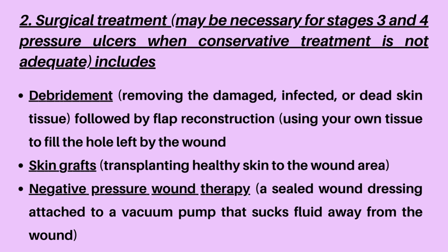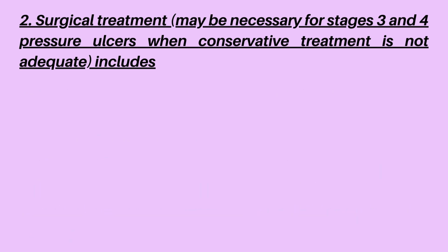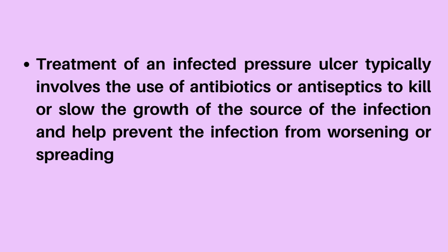Skin grafting is another surgical method, where we transplant healthy skin to the wounded area. Negative pressure wound therapy is one more surgical management, which is a sealed wound dressing attached to a vacuum pump that sucks the fluid away from the wound. Treatment of an infected pressure ulcer typically involves the use of antibiotics or antiseptics to kill or slow the growth of the source of infection, and also helps in preventing the infection from worsening or spreading.